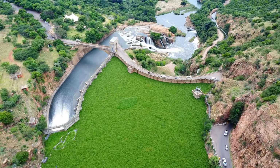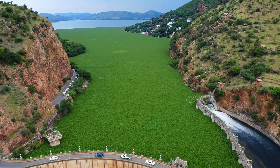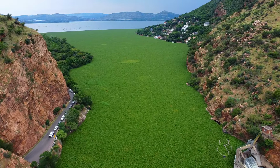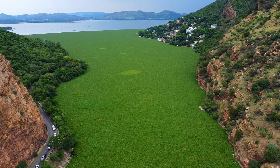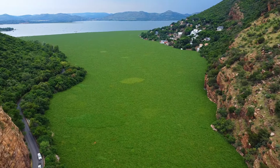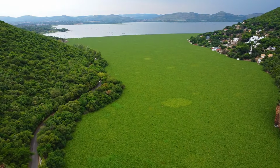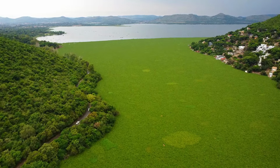But now the dam is facing a big problem. There are green plants on top of the water. They grow because of dirt from factories and homes which comes to the river. These plants now cover more than half of the dam in some seasons. They make fishing and boating difficult and they kill fish if not removed.